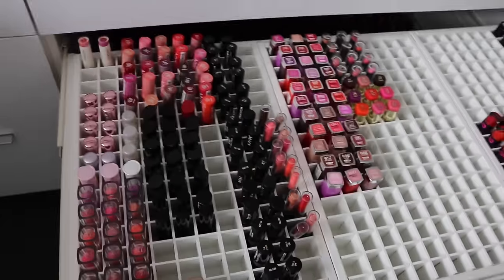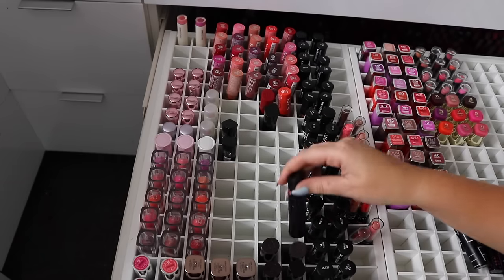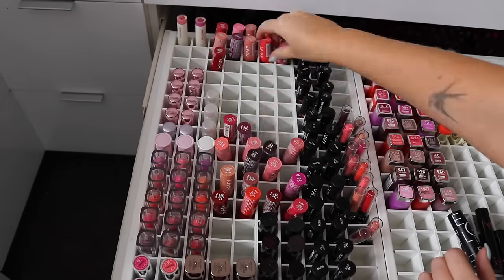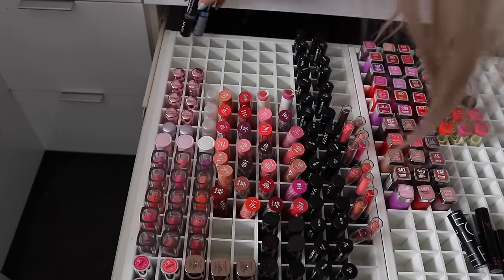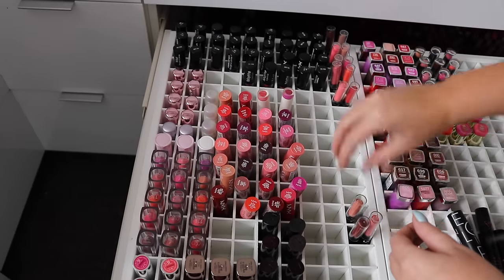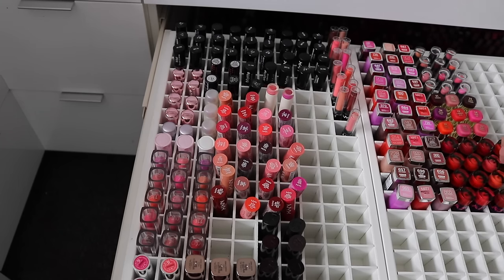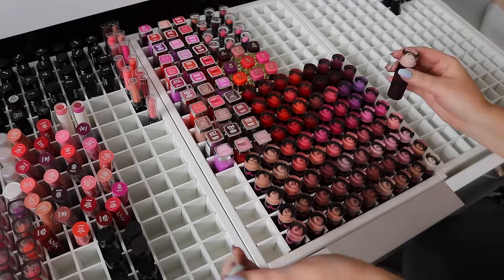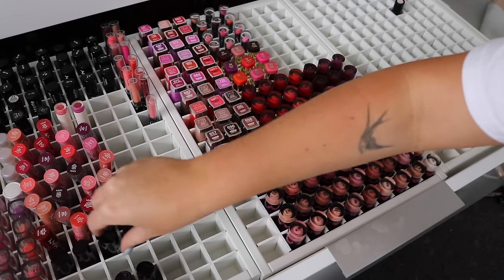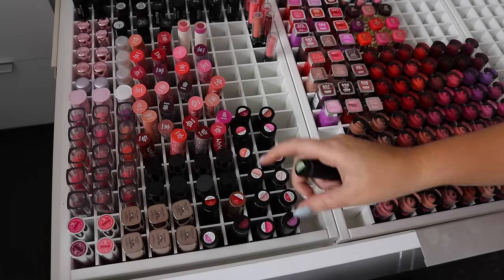I'm just gonna reorganize the side a little so I can fit everything in like one portion. I'm gonna get rid of some of these Rimmel ones actually. I prefer just these ones. So I just got rid of a couple of my Chi Chi. I'm just getting rid of this one because it's just like a lip balm.